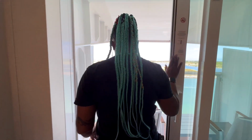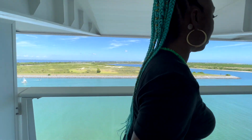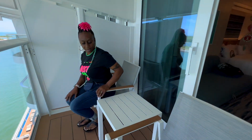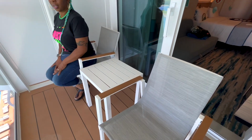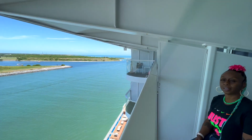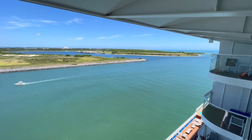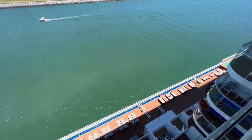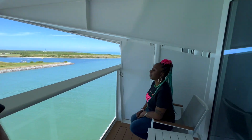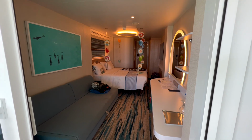Right now the Mardi Gras is docked in Port Canaveral. So you got a couple of chairs, a little table to relax in. Yes. This is what you're going to see. Well, this is what you'll see if you're still at this port. Okay. And we'll give you one final look here of what the room looks like from this angle. So it's a decent sized room.